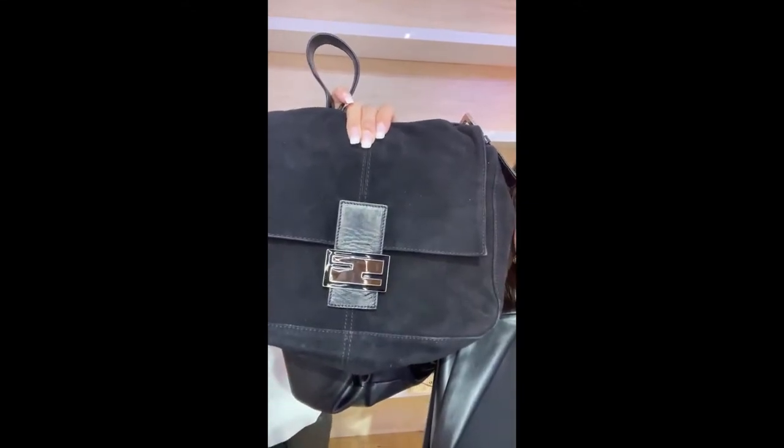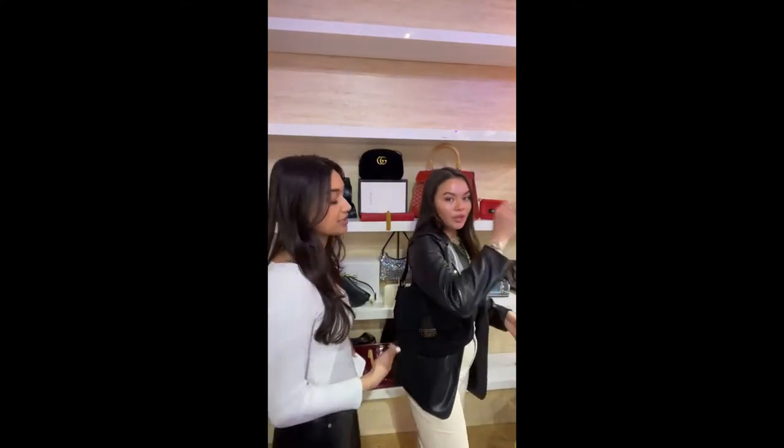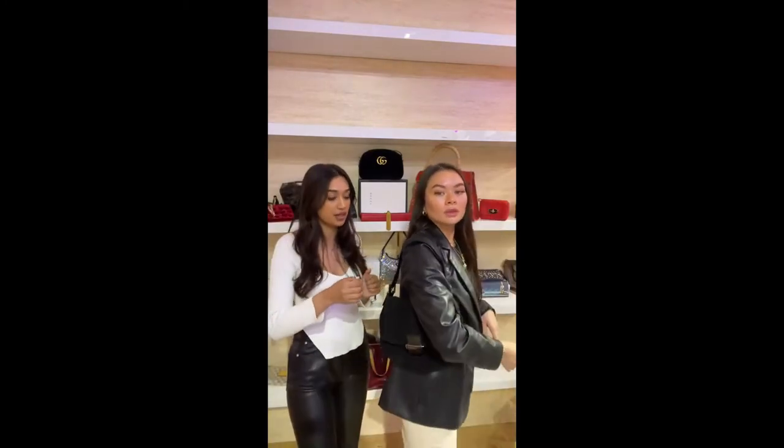You can never go wrong with a Fendi baguette. No, you really can't. Especially the Mama baguettes, because they fit a lot in. And they're so easy to style as well, especially this piece, because it's a black baguette. You can literally style it with anything, like how Jess is wearing today. She's got a blazer on and just some normal trousers. And for example, if I were to style it like so.